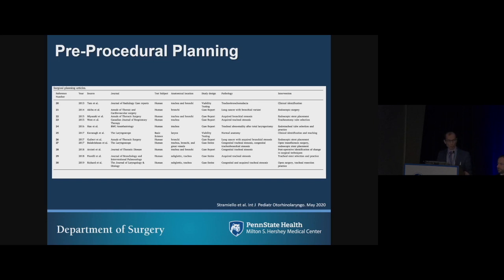3D printing is an oncoming technology, and there are lots of applications that have been developed for it, and certainly it's very exciting and has a lot of potential applications. One of the most readily available applications is pre-procedural planning, and specifically for the airway, there are multiple groups that have attempted to use 3D printing to assist in surgical planning. This is a comprehensive list of different publications on airway work assisted by 3D printing. A lot of it, as you can see, has to do with tracheal airway anomalies.